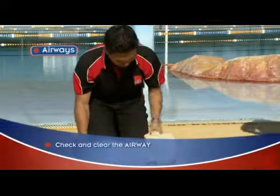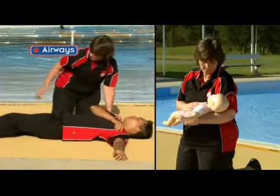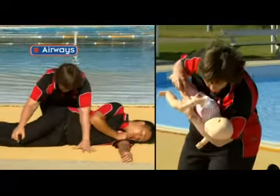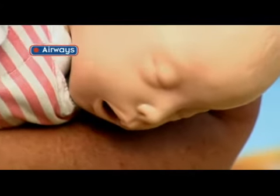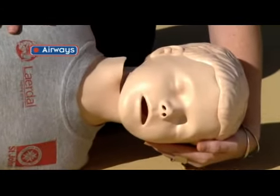Airway. If the child is unconscious, check their mouth for anything blocking their airway. This could be their tongue, toys, food, vomit or blood. If foreign material is found, roll the child onto their side, keeping their top leg bent. This is known as the recovery position. Clear any foreign material using your fingers. In the case of an infant under 12 months old, use only your little finger to clear the foreign material from their mouth. If the child or infant starts breathing once the airway is clear, leave them on their side in the recovery position.